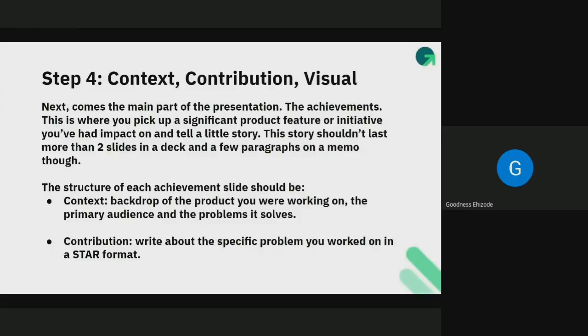You see the primary audience are people between these ages; this is their demography. The problem it solves: users are having to go to the hospital and spend a lot of time in queues, the stress, the inconvenience, the lack of quality healthcare at the hospitals. So you're giving all of that context, so they already have a visual understanding. They are able to picture it in their heads.